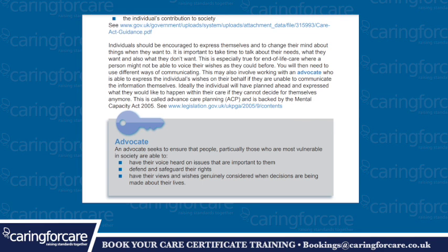Individuals should be encouraged to express themselves and to change their mind about things they want to. It is important to take time to talk about their needs and what they want. This is especially true for end-of-life care, where a person might not be able to voice their wishes as they could before. You will then need to use different ways of communicating.